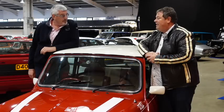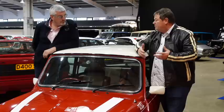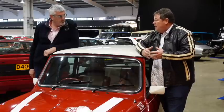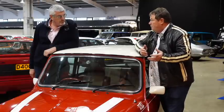So what about the market in general? Because a lot of people might be worried that when you go into things like lockdown or COVID, people start looking around them and thinking, the last thing I want to do is spend money or go and buy myself a classic car. But the truth can be remarkably different.